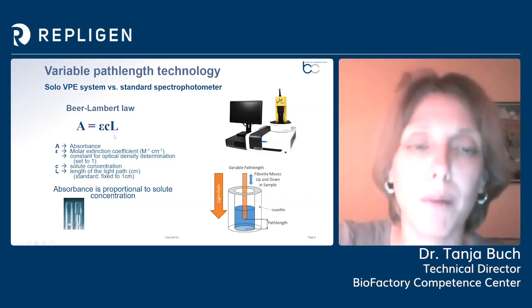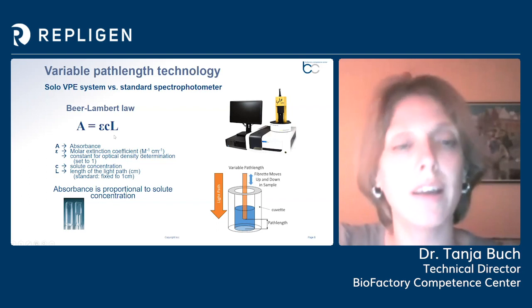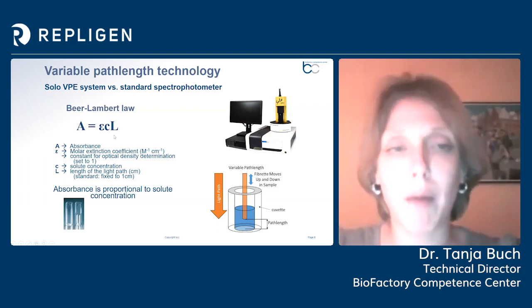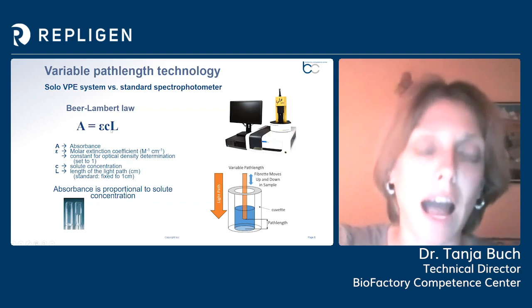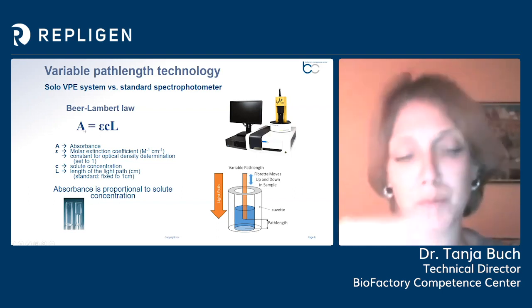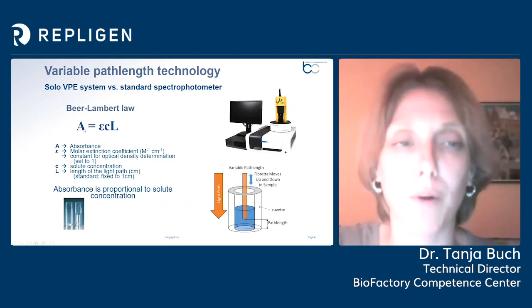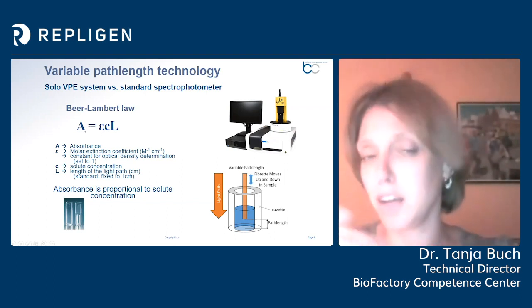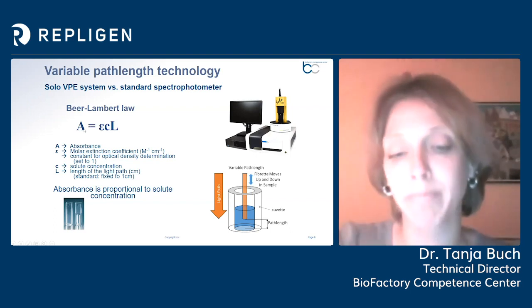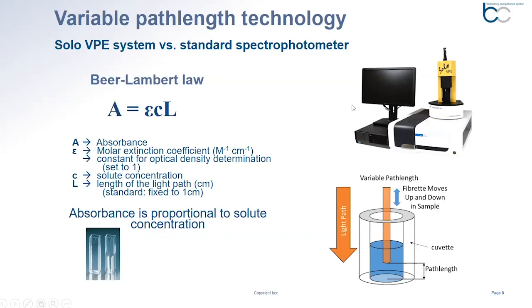And of course, the only parameter left in my equation is the path length. So meaning if we reduce the path length a lot when we have a high concentration, we can reduce our absorbance below this famous cutoff at 1.5. So we are in the linear working range, but we didn't need to dilute our sample. This is also the machine that we can see here on the upper right-hand side.